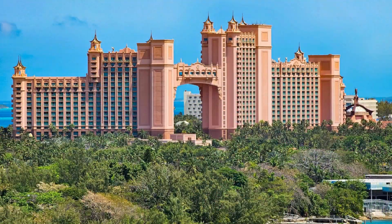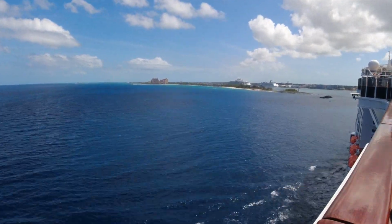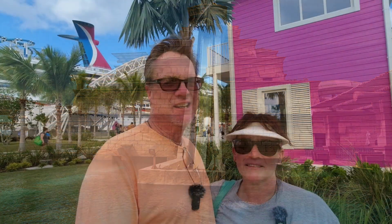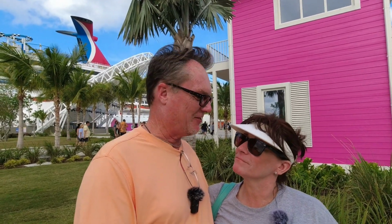It's the Atlantis. I know a lot of you are gonna complain, why is Atlantis number 10? You're right, it's fantastic to get over there. The problem is, it's expensive. You're talking $200 to $250 a person to get in, just for the day. I don't have that kind of budget, and I don't think it's worth it. There's many more things on this list, some of them free, that you can do when visiting Nassau. That's why Atlantis is number 10.